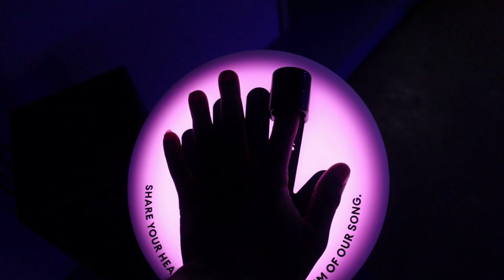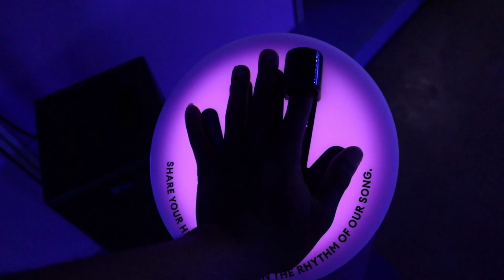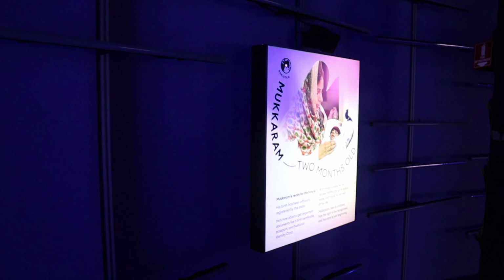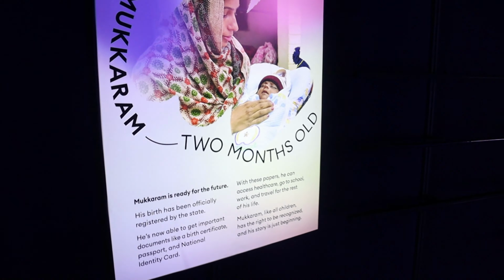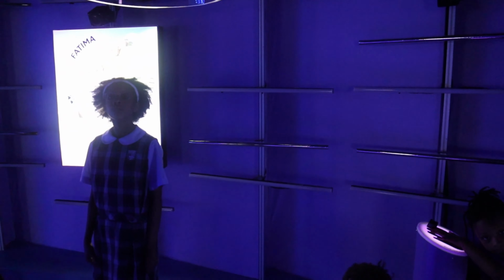It's called Heartbeats. Place your hand on here and listen to the sound of your heart through the speakers. Pretty cool. Now, this is also interesting because you can walk under one of the funnels and you can hear them talk about the narration of some of the families and some of the heart health that they talk about. Yeah, turn that way. Turn that way.